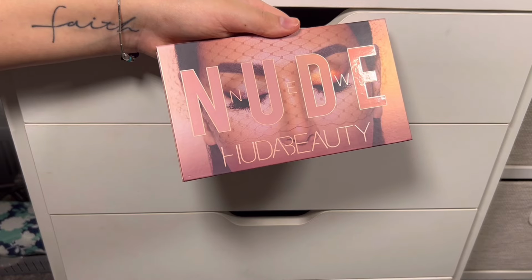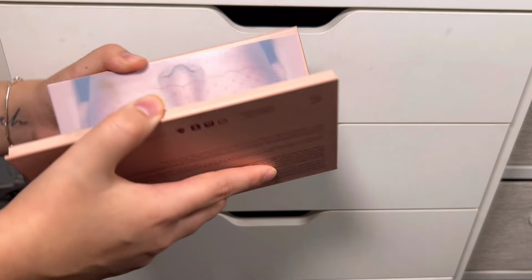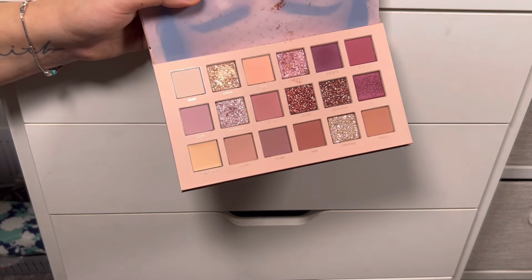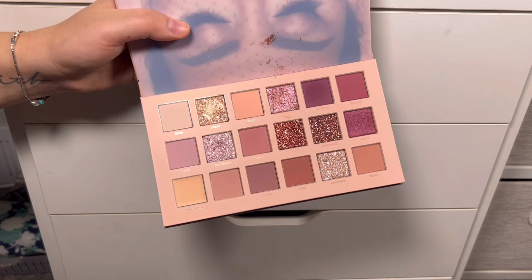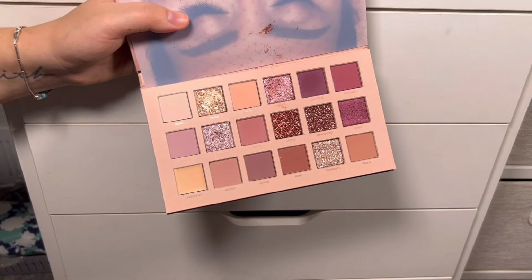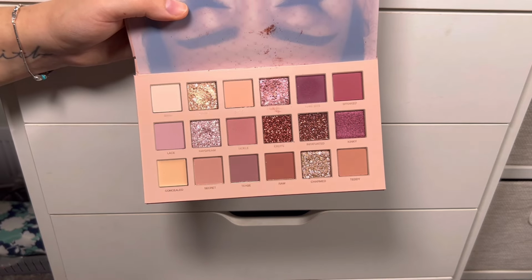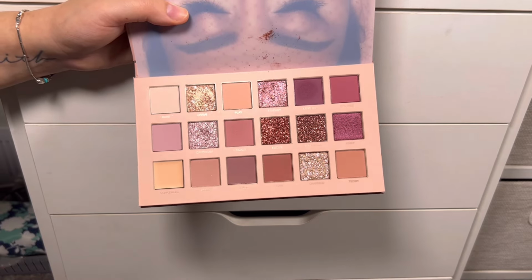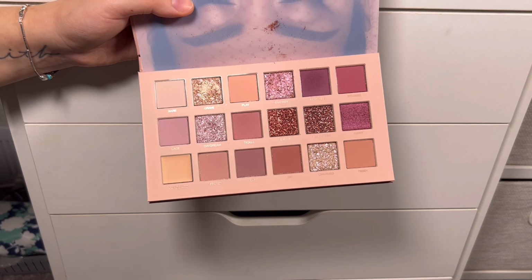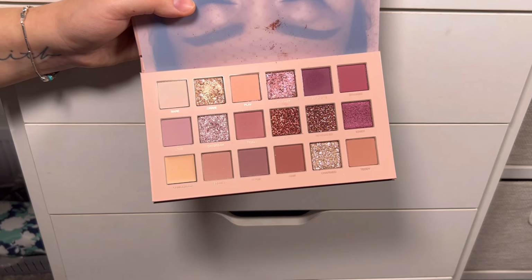Then we have the Huda Beauty new nude palette. And this is a newer palette in my collection. And let me tell you, I've never used Huda Beauty before, okay? Never have. And let me tell you, this knocked my socks off. This was outstanding. It's so beautiful. Like, the quality of this, oh my goodness. Why have I not tried Huda Beauty before? Let me tell you, I'm in love with this palette already, and I've used it only twice. Only twice, and this palette already just, like I said, knocked my socks off.